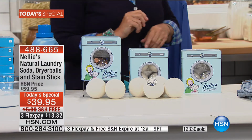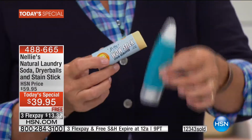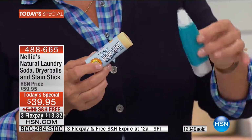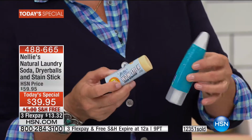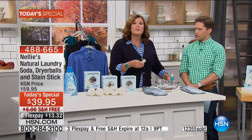I want to show you a little something about the stain stick. You're going to love this. This is one of our newest products. It is an all-natural stain stick. Unlike the pens and the pre-treaters and all that stuff, it doesn't have bleach in it. It doesn't have a bunch of chemicals. It's not a goopy mess that you have to set a timer for and let sit, and then immediately put in the washer or else it'll wreck your clothes.